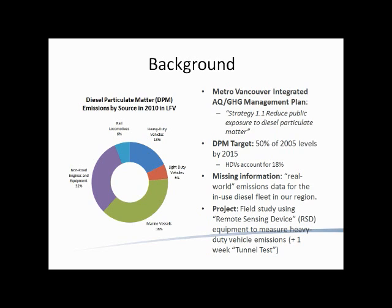So in looking at achieving our goal of reducing public exposure to DPM, one of the things we found is we didn't have any good real-world emissions data. How does our fleet actually look in our region? The pie chart on the left is actually made out of estimates. It's an estimate of the emissions from all these sources. But what does it actually look like in real life?